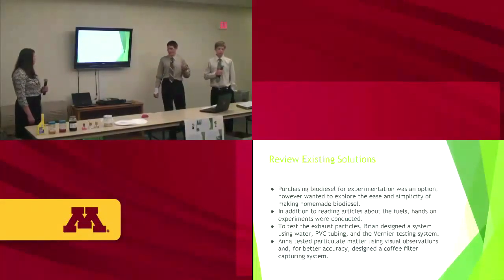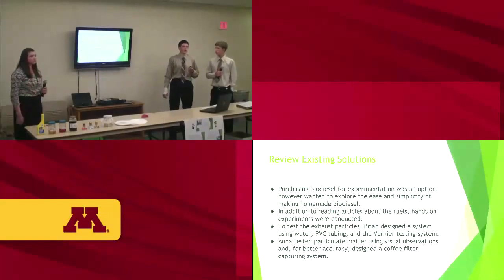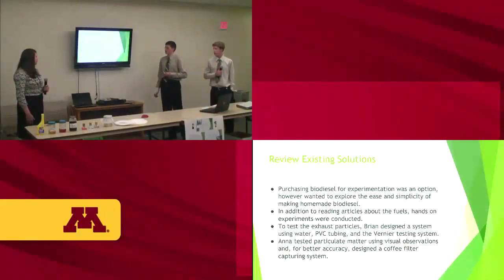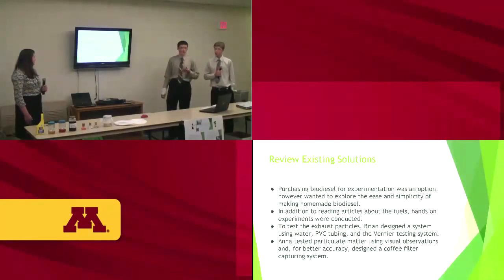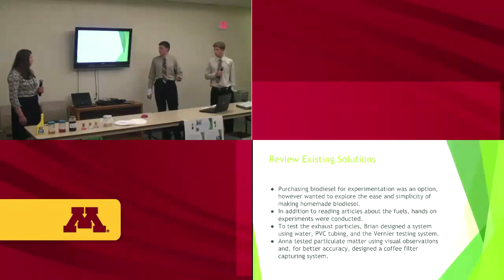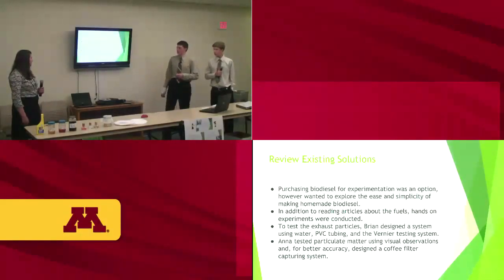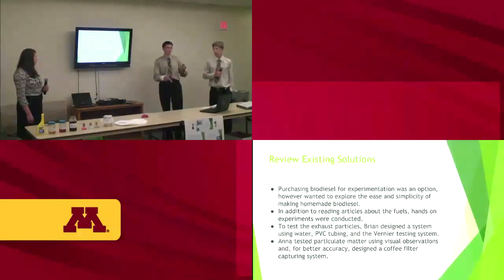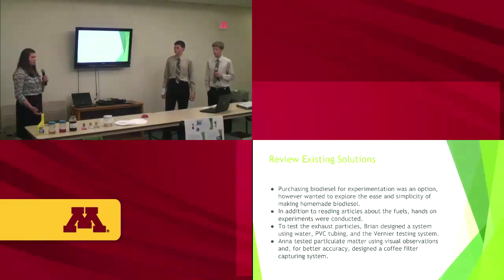buying biodiesel, purchasing it, and we wanted to make it instead to show the simplicity and ease of making homemade biodiesel. And in addition, we read about biodiesel and ethanol and biofuels in hands-on experimentations as well as articles. And to test exhaust particles, I created a system using PVC piping that went down from my diesel engine into a bucket of water, and that just basically put all the pollutants into the water so I could measure the water instead, and then I get information about the exhaust. And I tested for particulate matter using first visual observations, but then I changed it for better accuracy using the coffee can test, which I designed myself.